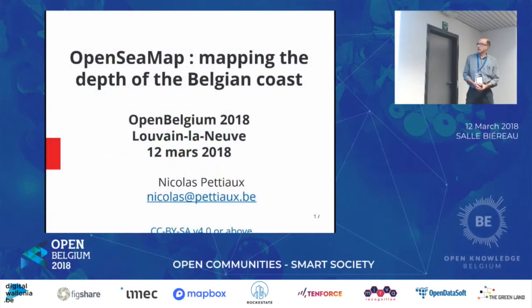Let me tell you for about half an hour about a project that is linked to a project that has been discussed already many times today, OpenStreetMap. So OpenSeaMap is just, as you'll see, the follow-up of OpenStreetMap.